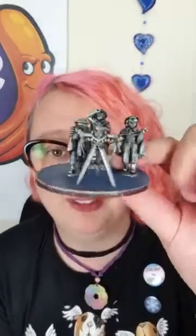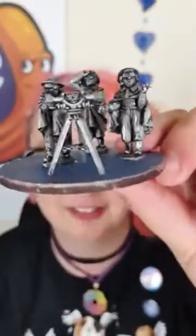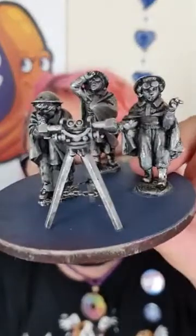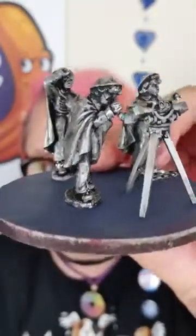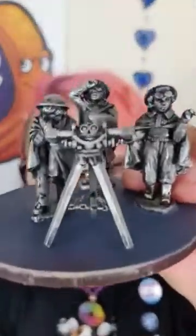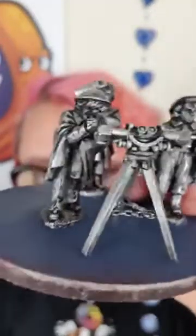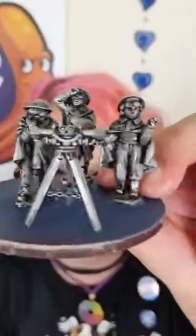Hey all, if you haven't seen it yet. Identification telescope! Hi Rich! So they are just a boot polish and then sort of buff it off, but the boot polish I had is kind of dried up, so I was struggling with it last night, but it still shows off the majority of how excellent these miniatures are.